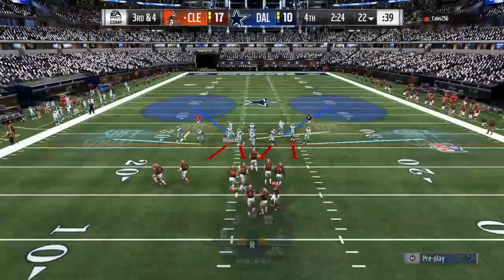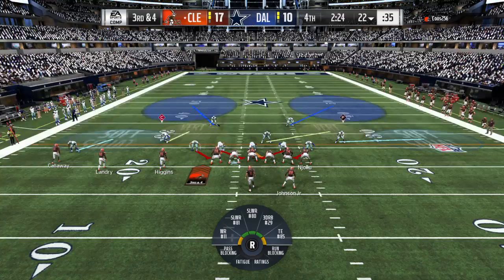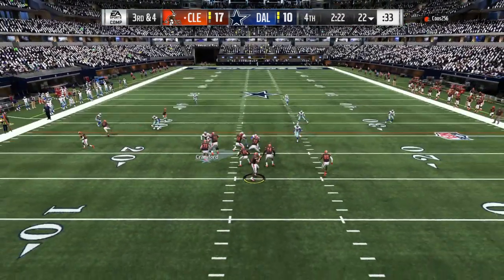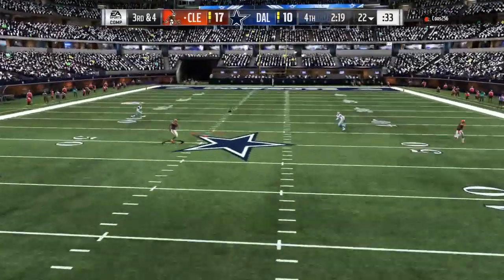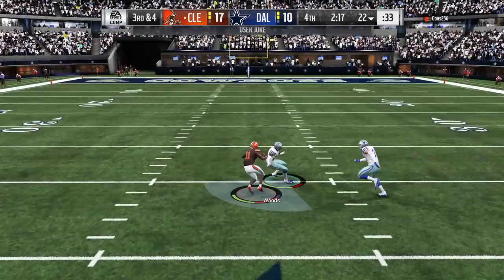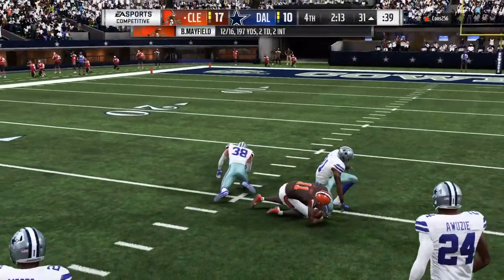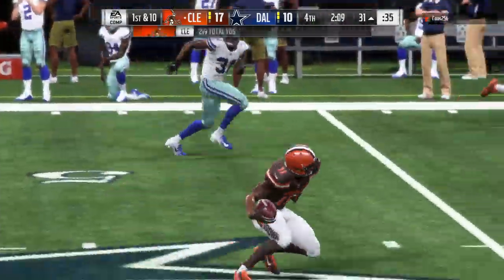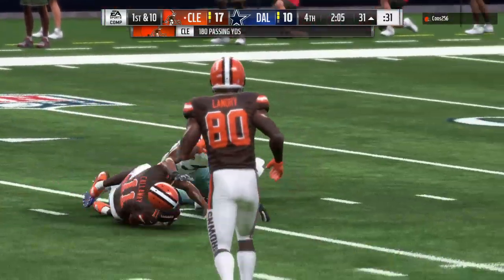A big play for both sides. What will we see here? Third and four. They go play action. Mayfield flushed out right. He's got a man, complete. And he makes it all the way down to the 31. A big play there on third down for the Browns. 47 yards.